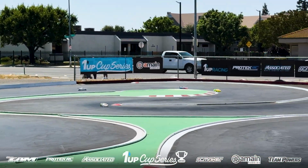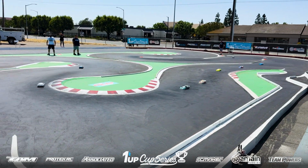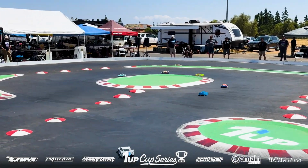Bryce in that number 2. I think he's driving the X-ray. And you got Jacob Cruz in the Mugen in the number 3. Brandon Clements in that 4. Very clean AA Main number 1 underway.